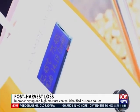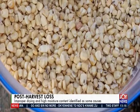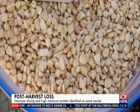Which means anything above 12, 13 it means that your grain is too wet. And if you're storing this, as you can see, after a while, if the moisture content is that high, after a while you see all of these weevils in there. You store for a little bit more, and by the time you come back, all of your grains has become powder, which you probably don't want.